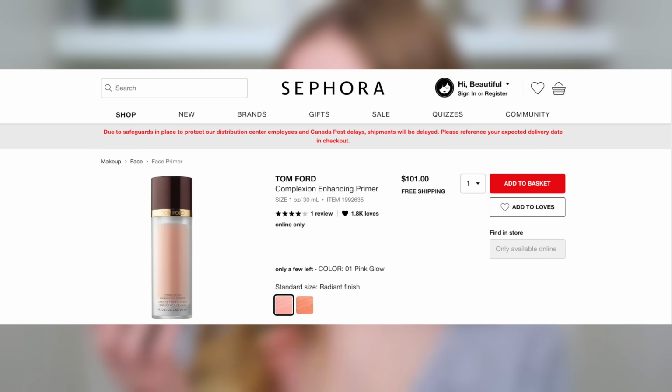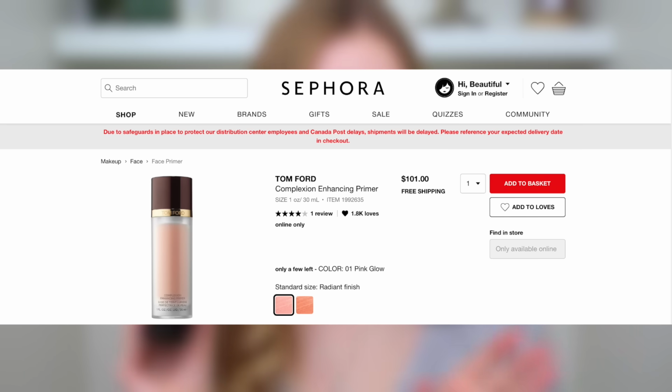Okay, so the first product we are going to start off on is this Tom Ford Complexion Enhancing Primer. This is in the shade 01 Pink Glow. Now this is $101. So when it says it should enhance my skin, I hope it takes my skin, runs me back to the future. No, to the past. Runs me back basically to when I was an infant and had beautiful soft skin. That's what I'm expecting for this. I will have expectations for every single product that are way too high that no product could ever reach. But that's what I'm expecting.